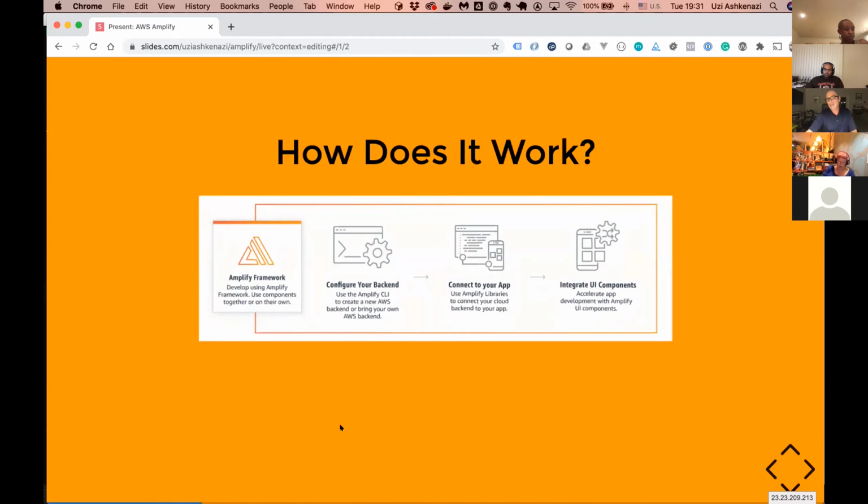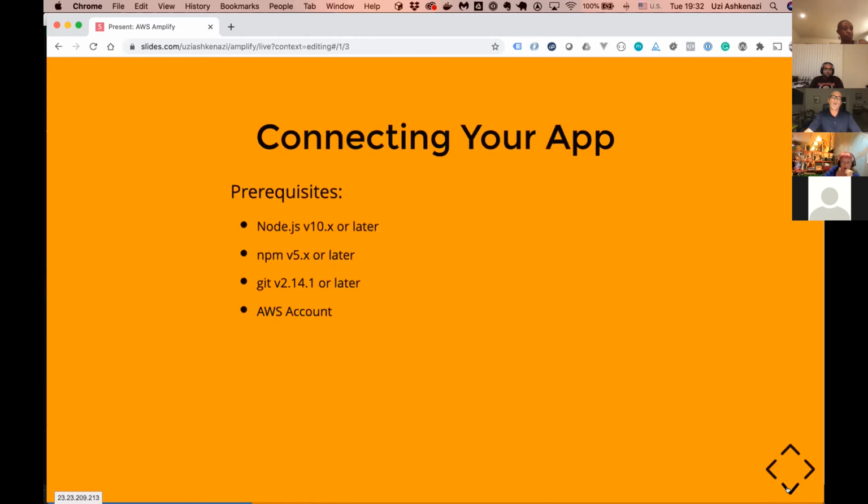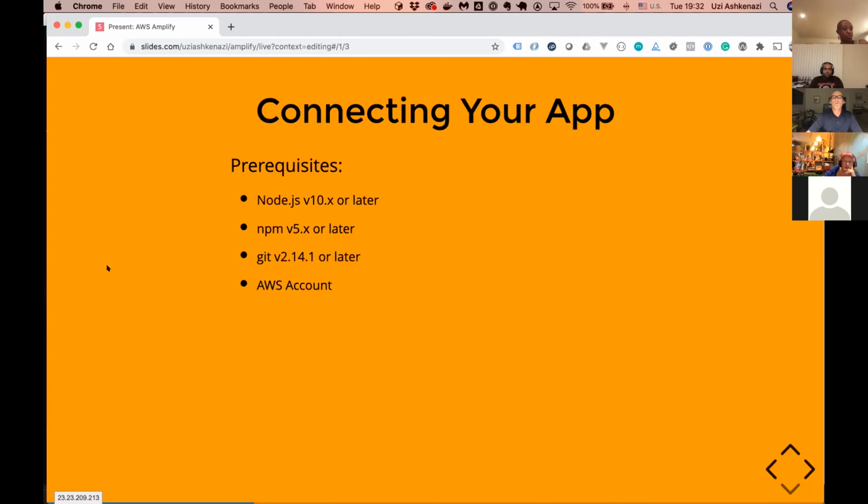So what I'd like to do today is run you through a process of a few commits, starting from a very basic app into an app that has just a note sharing functionality, and maybe one model for GraphQL. So the basic process, you take your app, you connect it into the backend and configure it with it. Then it needs to be connected to the cloud. And once you connect it to the cloud, you can continue to add components and UI components that they provide fairly easily. So these are the prerequisites for Amplify: Node.js, NPM, a certain level, and obviously an account with AWS.